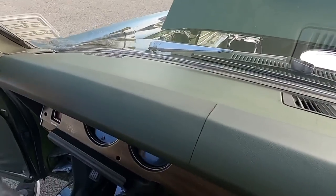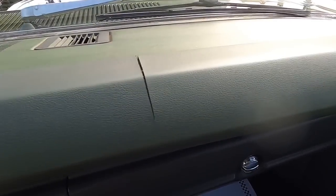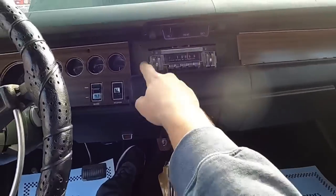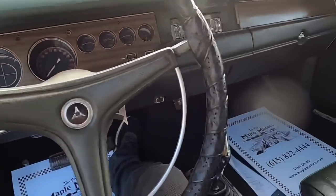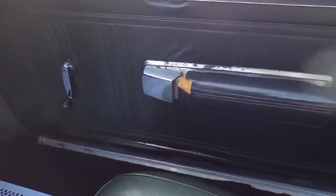Coming across the dash, you got some cracks popping up here. You also got some cracks coming around on this side as well. Looking at the dash from inside here, you're missing your trim piece that goes around the radio. Carpet in it, it's not too bad. Just kind of looking around some more. You got a little spot on the door handle over here.